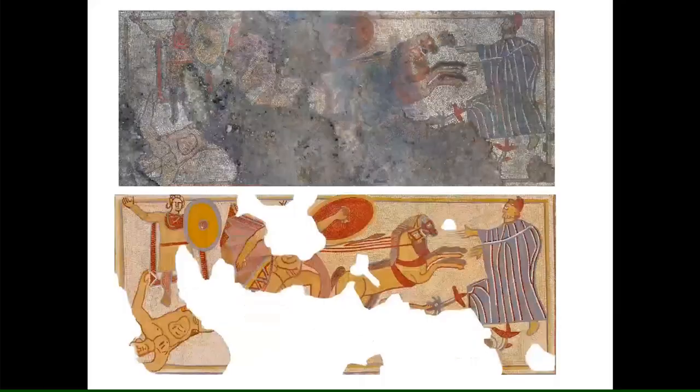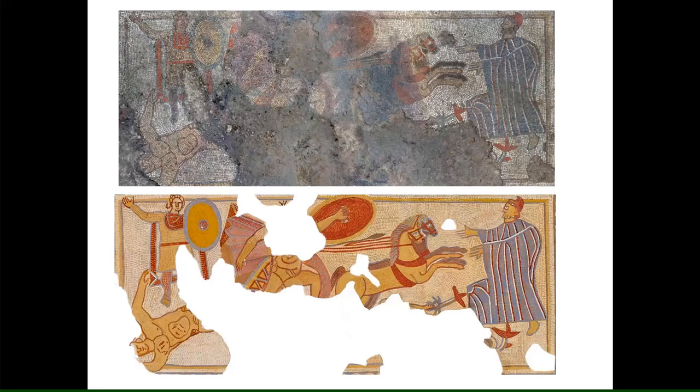The second panel, we now know, once it was fully excavated, shows King Priam, the father of Hector, pleading to Achilles to release the body of his son. And his son is spilling from the chariot. Here he is, with blood coming out from parts of his body, and being dragged and tied to the back of the chariot. Alas, that detail is missing.